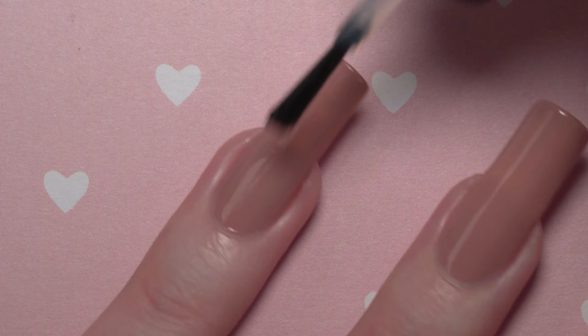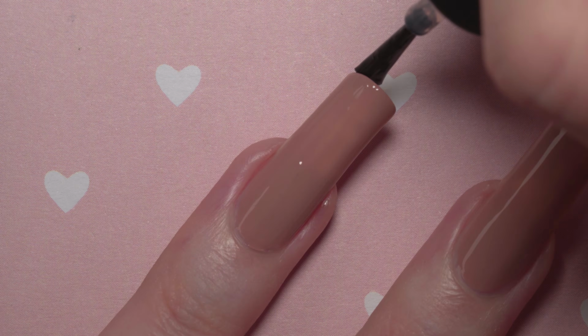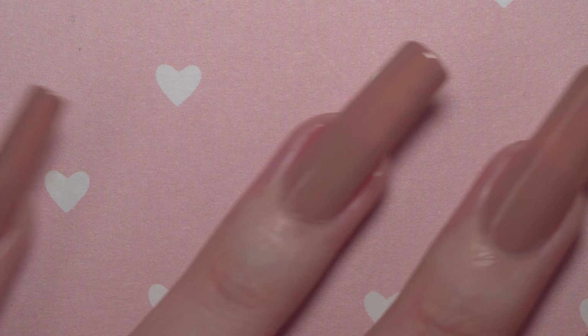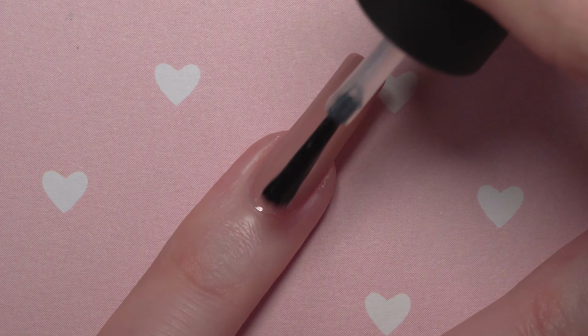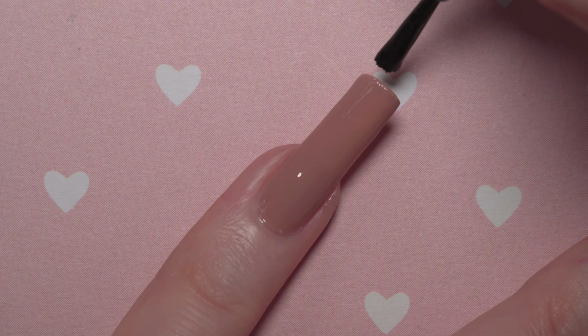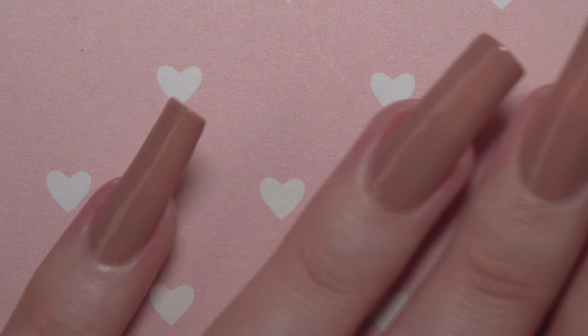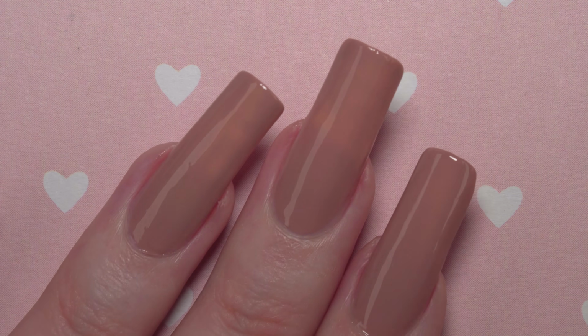I still get so many questions if the nail polishes that I use are gel polishes and you have to cure them. No, you don't. I will explicitly tell you if it is a gel polish and you have to cure it. And of course, then I will also mention how long you have to cure it for in LED. So yeah, all of the polishes in my nail polish of the week videos are just regular polishes. You don't have to cure them.